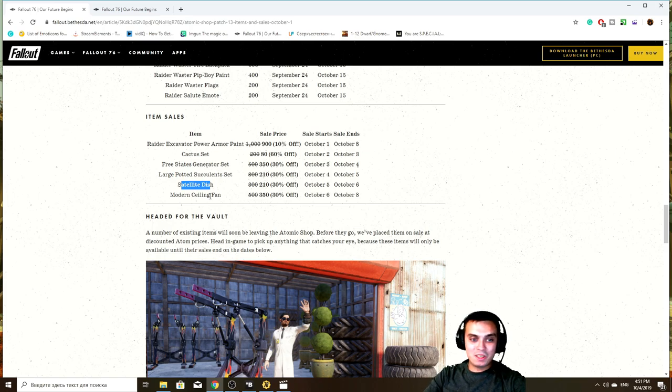So the modern ceiling fan I'll be covering as usual because by that time I'll be back, because there's a little gap over here. Or maybe it's a typo, I don't know. I hope it's not a typo, to be honest. Let me just comment on it right now as well. Modern ceiling fan. Get it. It's one of my favorites. It's really nice. Anyway, I'm gonna cover these two just in case it turns out that it was the 7th of October and not the 8th. So let's hope for the best.